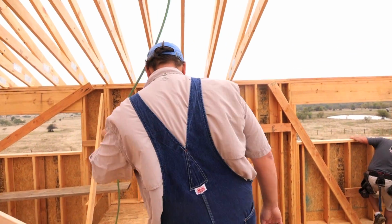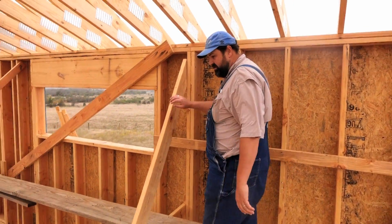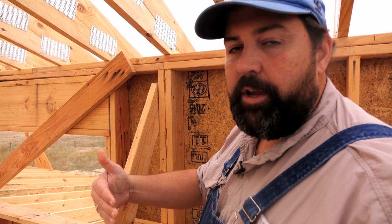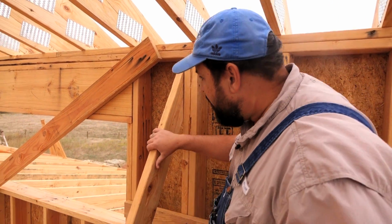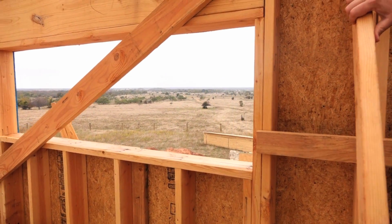So let's walk upstairs and see if we can watch these guys set a few of these trusses. So all along the top of this thing, it's got, on a regular interval or spacing, these nice big windows. These are going to be casement windows where you can open them. And if you look out, you get a feel for the view that they'll have from up here.